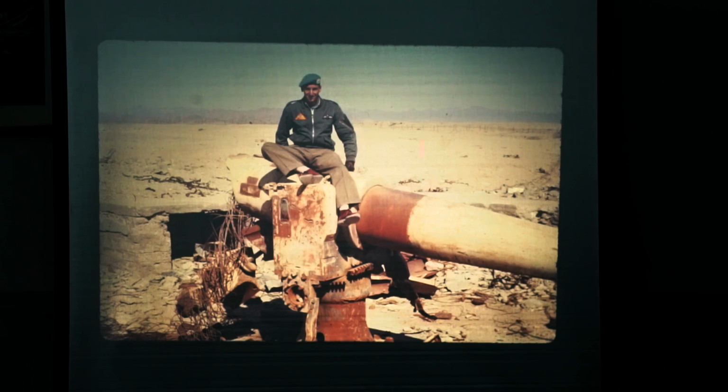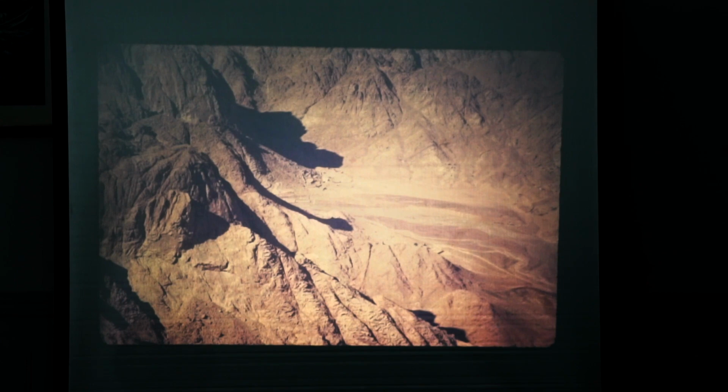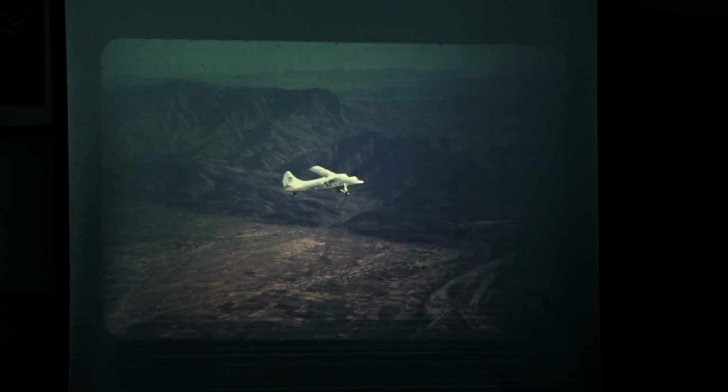This is your guide here taking a little rest. This was an unnamed ship in the channel that goes up to Israel on the left. We're getting pretty close now to the southern end of the Sinai. It gets very mountainous, and this was me taken by my friend in the other Otter, but that's my story and I'm sticking to it. You can see how rough it was. We're flying these single-engine airplanes over pretty rough territory.